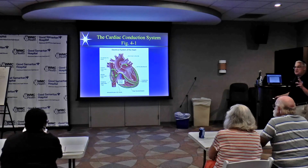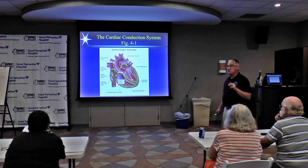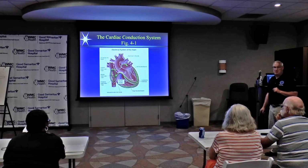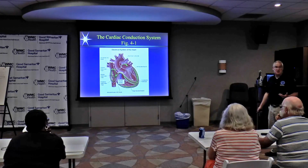Now, when they talk about a pacemaker, they're saying that this little bundle of specialized cells is designed to fire about 60 to 100 times per minute. How do we know that? Because that's our normal heart rate. So this is your dominant pacemaker, and this is designed to fire 60 to 100 times per minute.